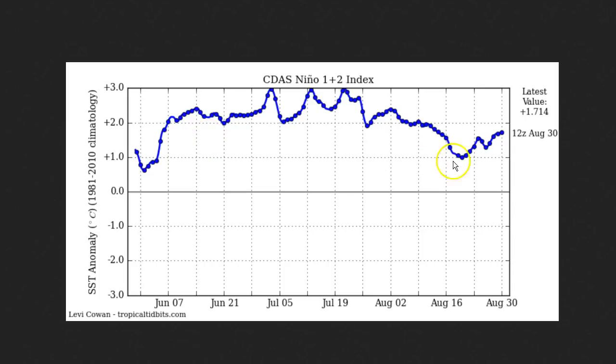So in the Nino 1.2 region, this is the area, again, Ecuador, Galapagos area, absolute average temperatures. We had our big peak in the July time frame from Kelvin wave number 2 when it erupted. The cool upwelling phase of the Kelvin wave cycle did its thing pretty much August 20th or so. And now here is the slow march back upward. Current value 1.7 degrees, nothing particularly exciting. It was up to 3 degrees in the July time frame.